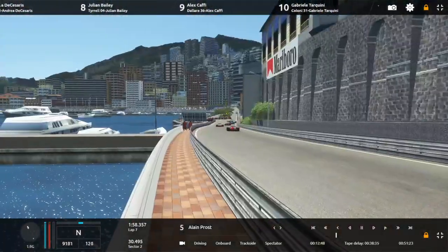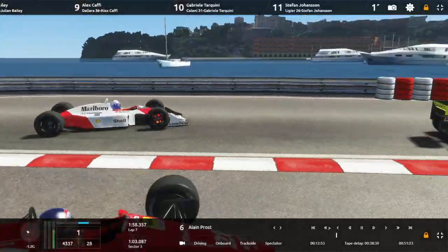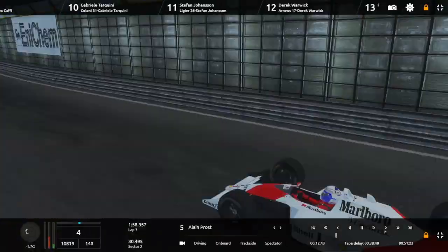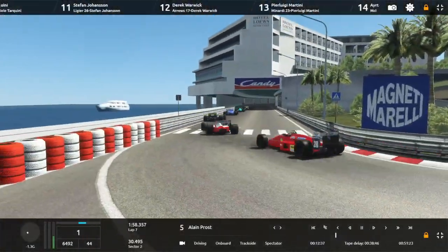Let's see. Oh, let's see what happened then. Oh, so hang on, Berger's already not got a front wing. So let's see what happened there. Looks like something a bit further back happened. Got a front wing here. Nope, he hasn't. So earlier on, obviously.